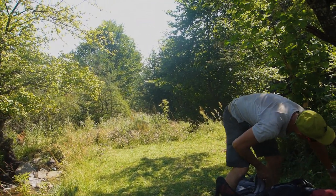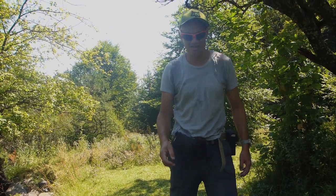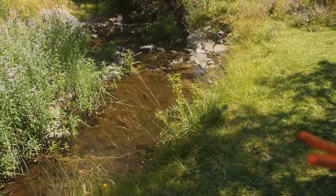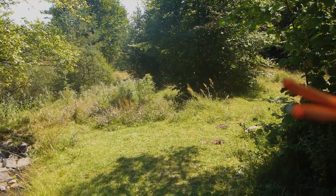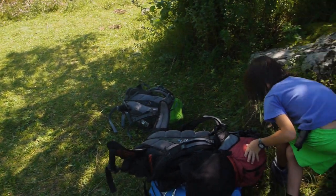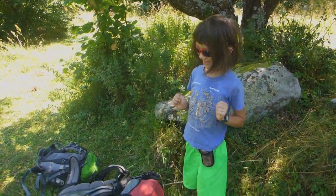Stashed some wood under there last time. It's gone, of course. It's a long time ago. Anyway, this is it. Look at that. That's a nice bit of campground in here. There's our stuff. Having a good time?